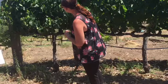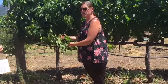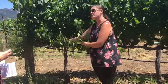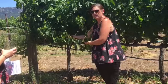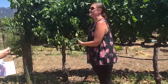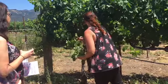So in this case, what we want to do is take this off. They're coming through actually next week, and they did it previous week, came through and pruned back some of these what we call suckers. And that means that it's an extra part of the vine that's literally just taking an abundance of energy from the vine itself. So we're going to prune these back, typically all the way back down to the hardwood here.